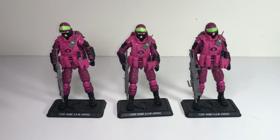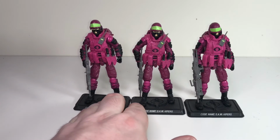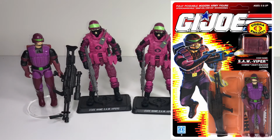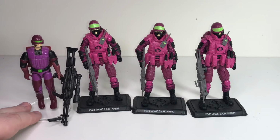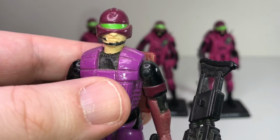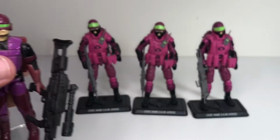of the Saw Viper. So the original Saw Viper, which stands for Semi-Automatic Weapons, came out in 1990. So if you recall, I said I collected G.I. Joe until 89. So this was the year that I kind of stopped collecting. So I did not buy the original Saw Viper in 1990. Here he is. And yes, he has a ridiculously big semi-automatic weapon. But yeah, he was kind of a weird looking villain because he's purple. And then he's got this cycloptic green visor. Like, it's just a weirdly shaped helmet. I just thought he was kind of goofy looking.